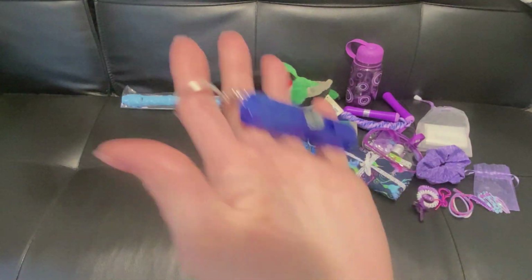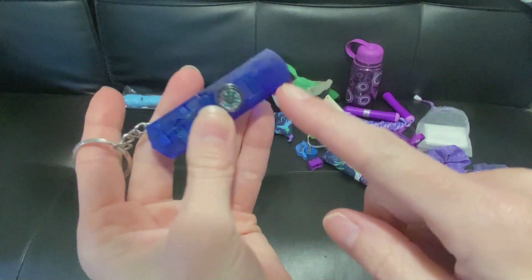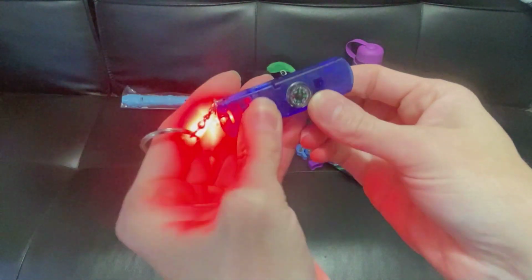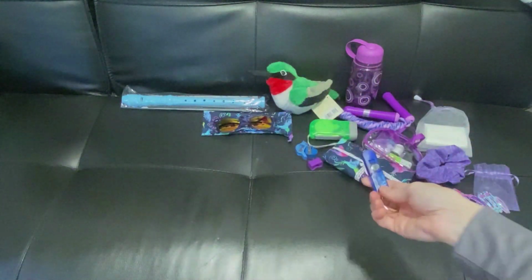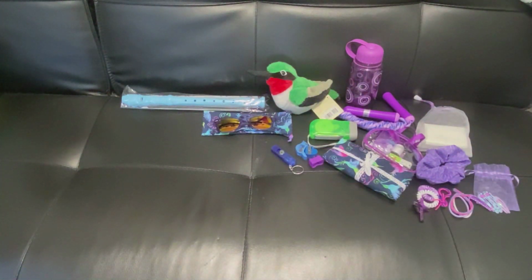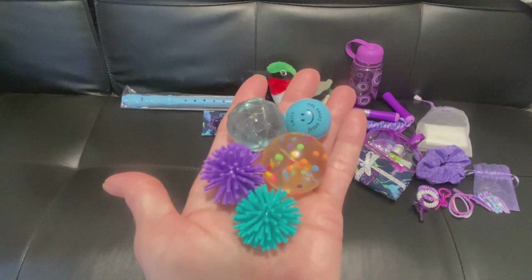She's got this keychain that is a whistle. There is a light on there, and it is a compass as well. She's got 3 bouncy balls and 2 spiky balls.